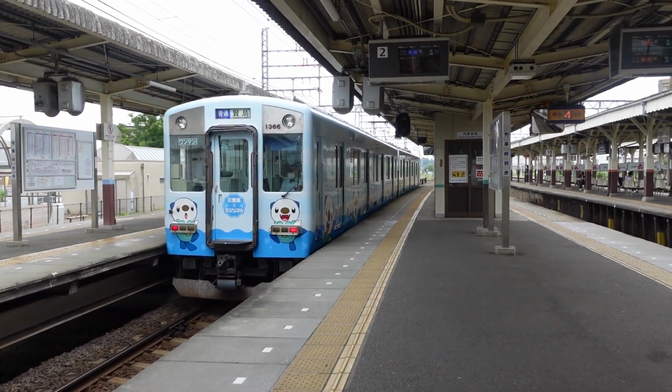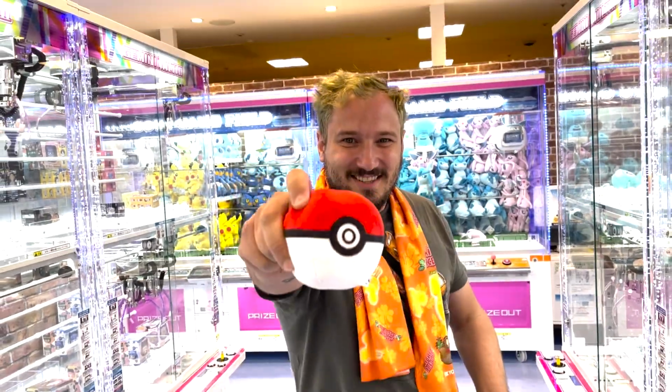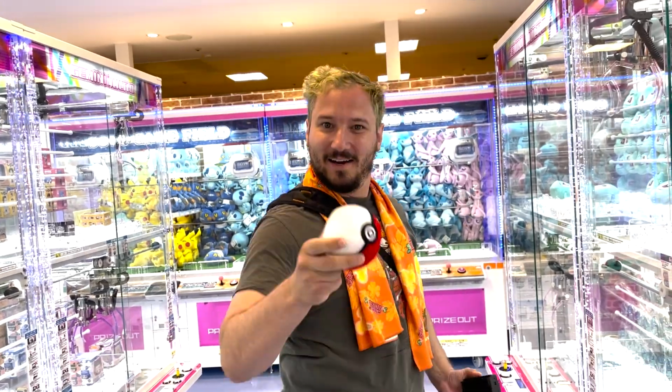On a surface level, it seems very shallow to come to Japan just to do Pokemon type things. And I knew that going into it once I started this project. But what I didn't know is really how deep it would go.